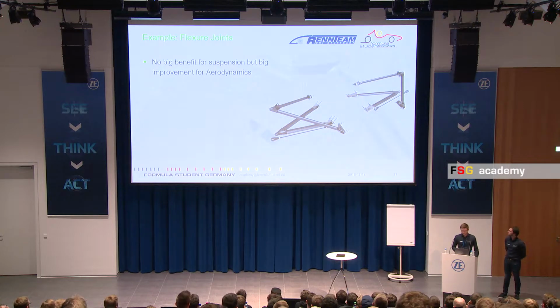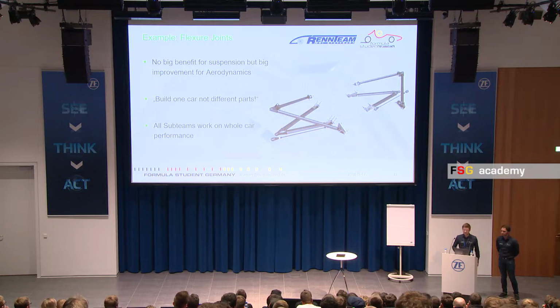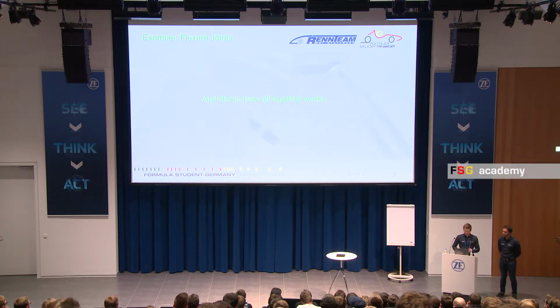And yeah, it just should show you that we always want to build one car and not different parts, so everything fits together, everyone talks with each other, and we are searching for the best whole car performance. So yeah, all sub-teams work on the whole car performance. And yeah, how it all works together, I will show to you in one short movie.